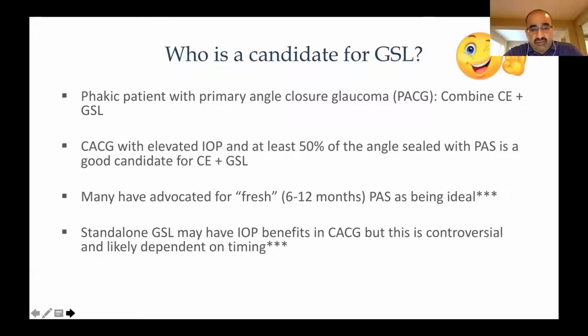Many have advocated for fresh treatment. So this is a patient who might have PAS that's 6 to 12 months old and not much longer than that. And I think that's controversial. I have treated patients in my experience with PAS that has been longstanding and still see an effect from that. Standalone GSL may have IOP benefits in chronic angle closure glaucoma, but this is controversial and likely dependent on timing. So this is something that's evolving, and it depends on which paper you read or what your particular experience might be.